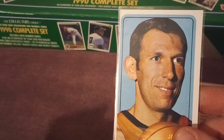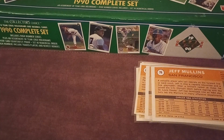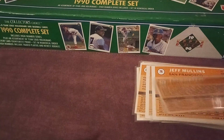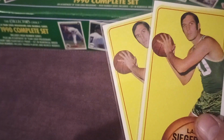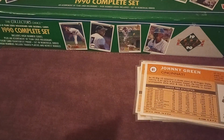Jeff Mullins. So I picked up this lot of 44 cards. There was only one duplicate in the lot. Fred Hetzel. Johnny Green. Larry Siegfried. There's your two duplicates right there. And I'm sure one of these will probably be an upgrade for the set.